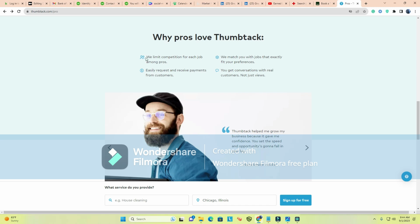For example, why pros love Thumbtack: they limit the competition for your job. They match you with jobs that exactly fit your preferences. You get conversations with real customers, not just views. All right, because you do make contact. When I hire some people from Thumbtack, they contact me automatically with their phone number, set the expectations, and I hire them within the day.